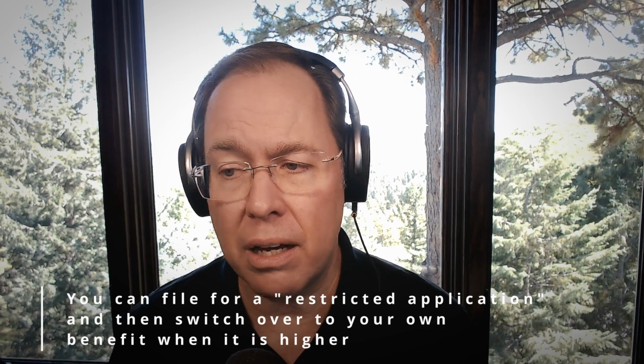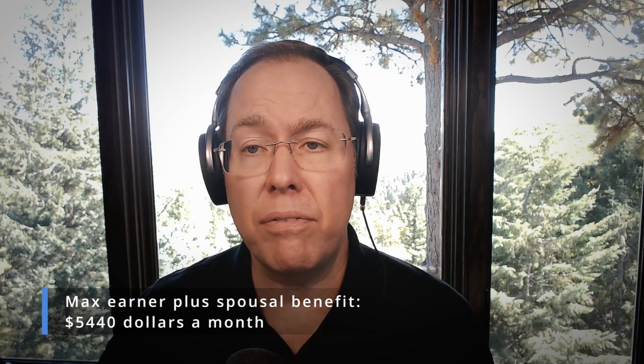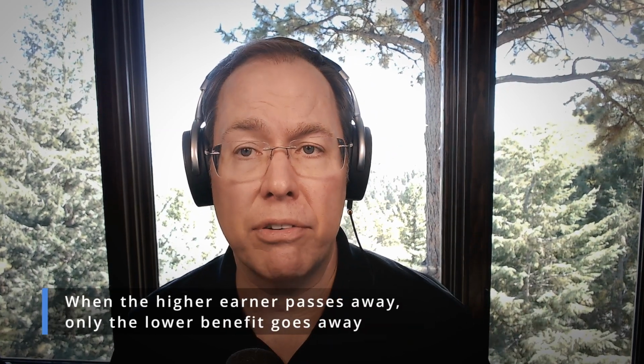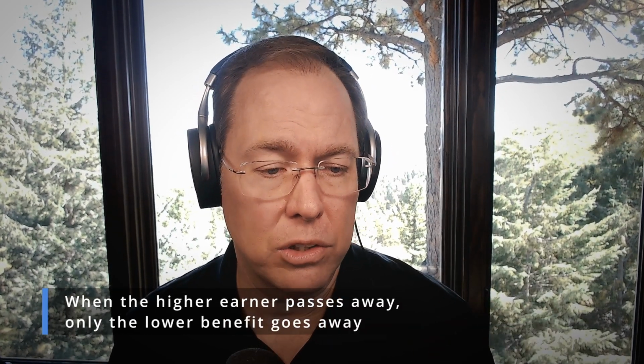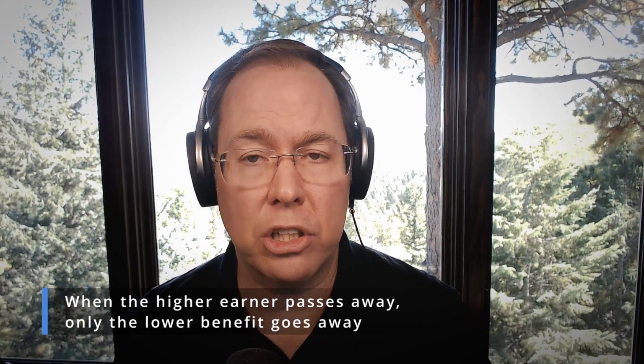So here's a couple of quick reasons why this is so important. Let's say we've got a husband and wife, or a wife and husband, doesn't matter who's the higher earner. The husband's getting the max benefit of $3,627 a month, age 67. The wife's getting half of that. That's a little over $1,813 a month. Well, what if your husband, or what if the wife who's earning more passes away? You lose the lower of the two benefits, and the survivor steps up to the higher benefit. But here's the planning challenge. That's a 33% reduction in lifestyle.